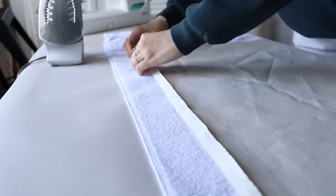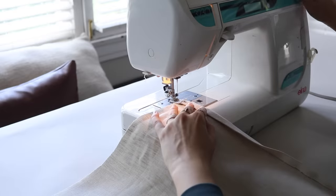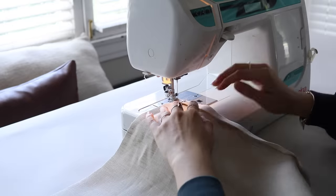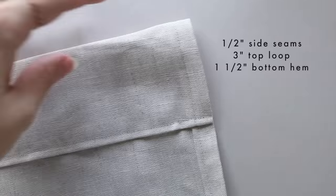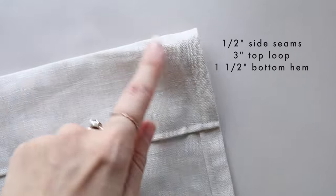So I just did 1/2 inch on each of the sides, 1 inch hem down at the bottom, and then you need to know how big your rod is to make the loop at the top. So mine wasn't very thick, it was about 1 inch. So I did a 3-inch looped hem at the top to slide the rod through. My trick is to hem the sides first and then go back and do your top and your bottom.